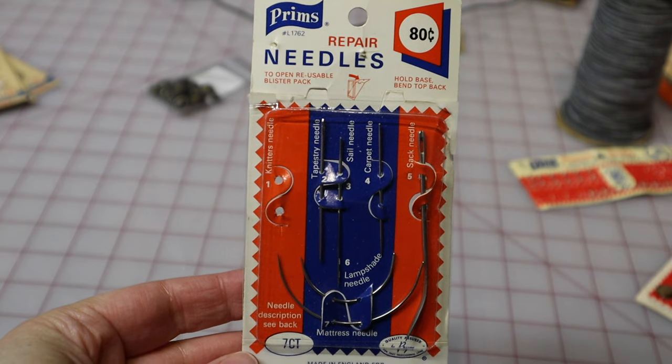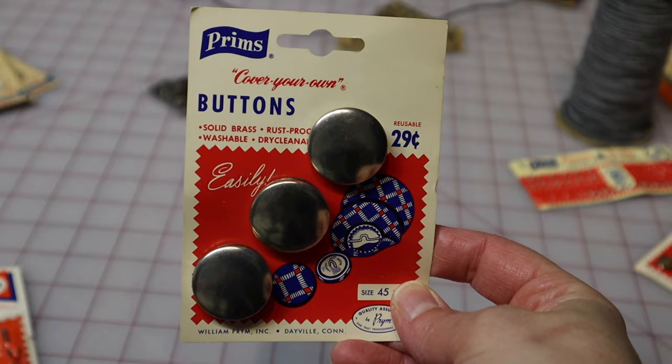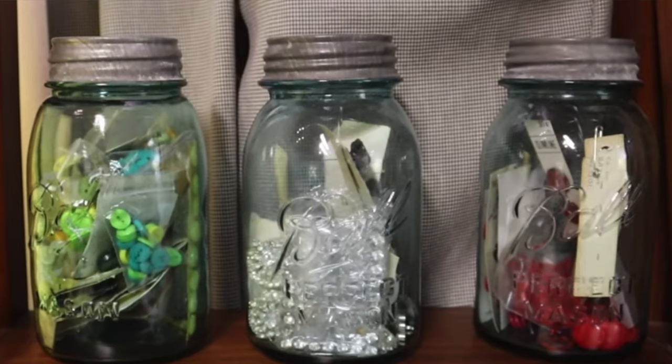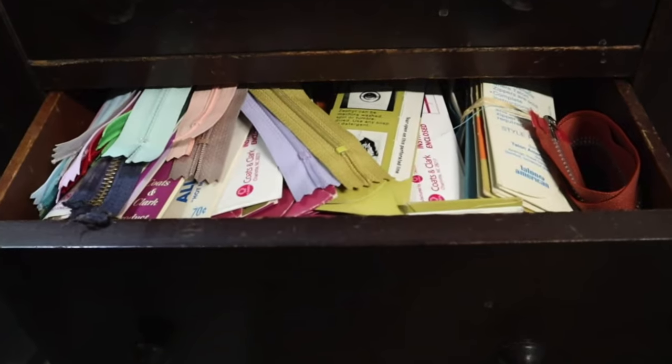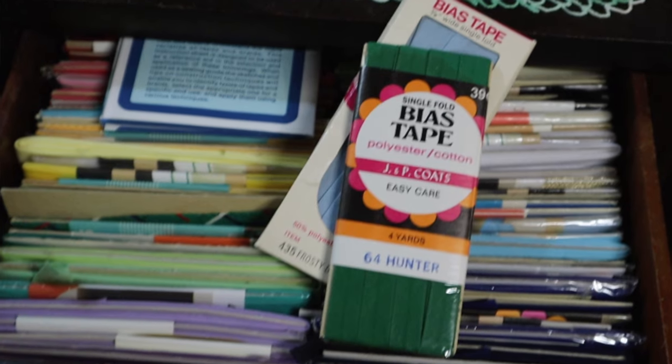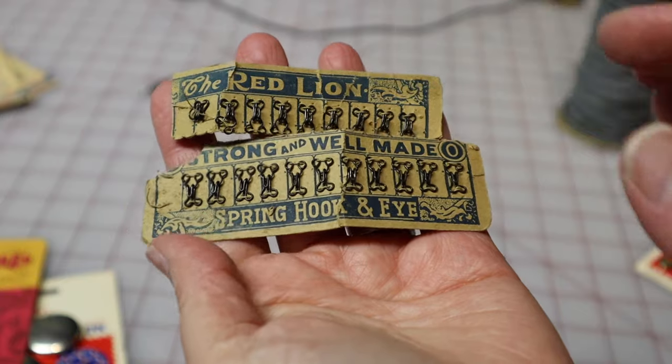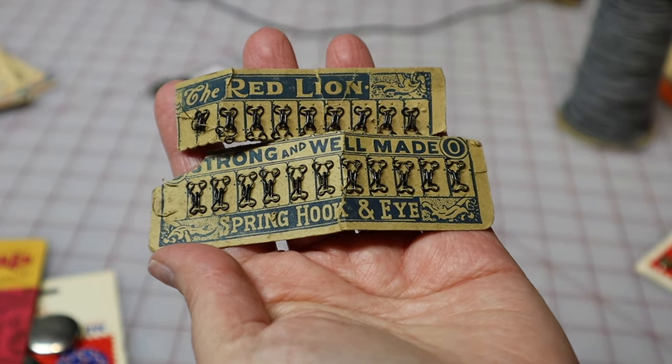I have completely stocked my sewing room with vintage and thrifted notions. My button collection cost me virtually nothing. My zipper collection, virtually nothing. I mean, I'm really buying things for a fraction of the cost that it would take me to buy them new. And often I can find really great antiques. These are hooks and eyes that are probably 100 years old. So I was looking up the labeling and it's from the 20s. I can still use those hooks and eyes today. There's nothing wrong with them.